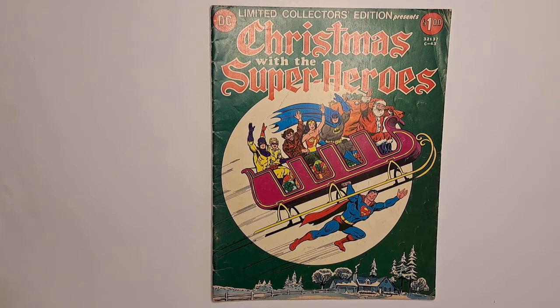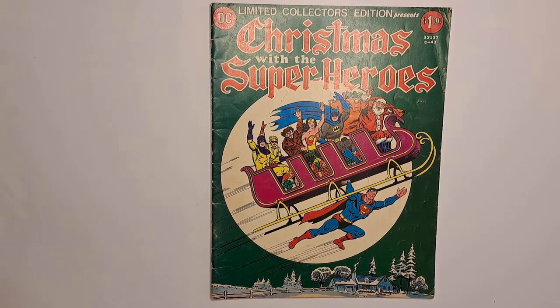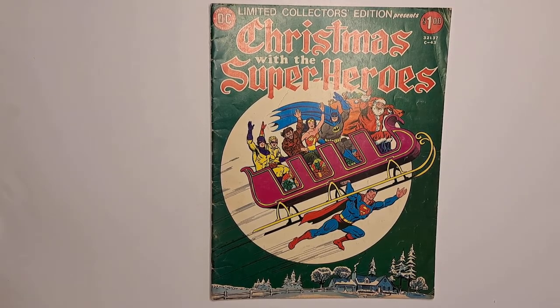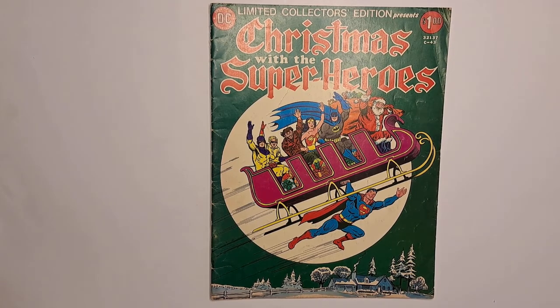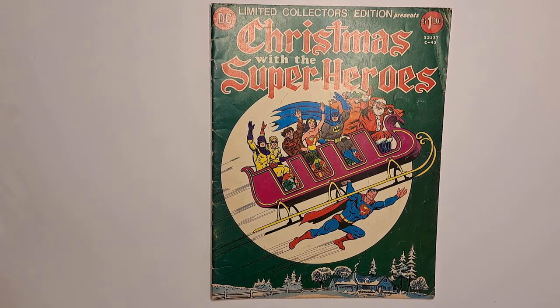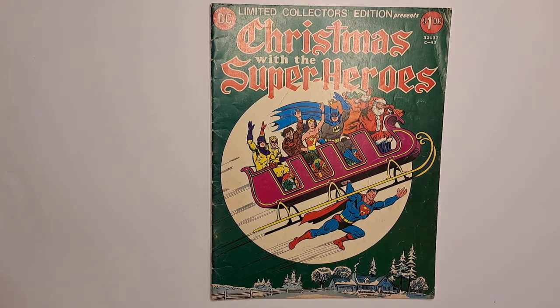This is a whole bunch of different reprints. A lot of them are from the 1940s. Back then, of course, DC, this is the 1970s, this thing came out. And DC had a large well of material. Like they had history going back to the Depression era, right? So they were able to dig back and get all these great weird stories that are kind of Christmas related. I'll say this is more Christmas related than the Marvel thing I had looked at. So we'll get into it.